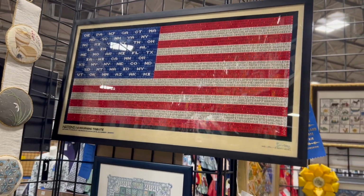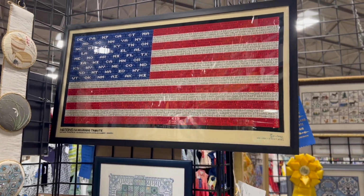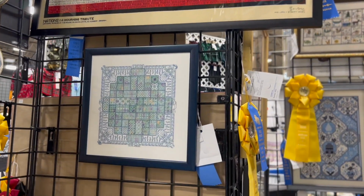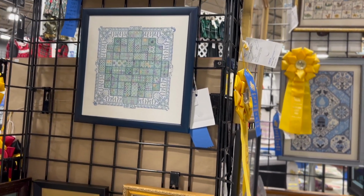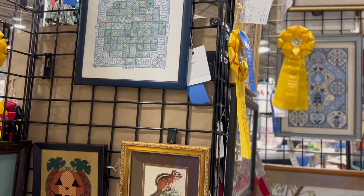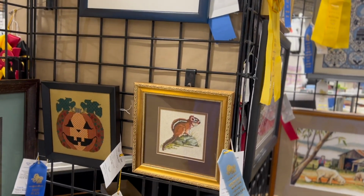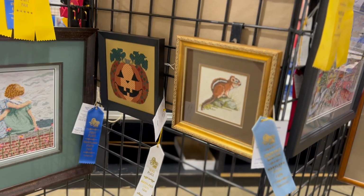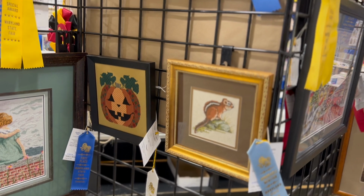And then all the back, I'm not sure if that's back stitching or if that's single stitched. I couldn't get close enough to see that. I apologize for not having more details on some of this. That's a blackwork sampler, the chipmunk, and then the jack-o'-lantern, the happy jack-o'-lantern there. Beautiful.